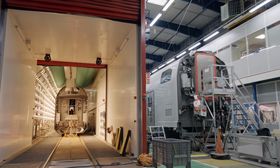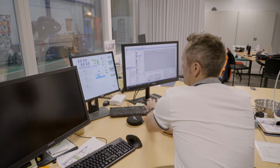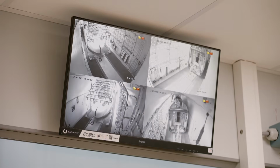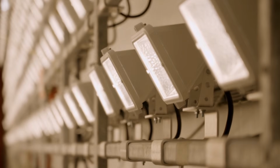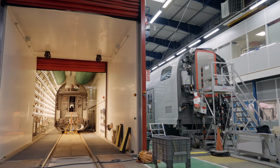Despite the extensive digitization of the TGV-M, some physical testing is still required. One of the first tests takes place on the same site in Étré in what's called an environmental chamber. Sensors have been placed inside the cabin of the locomotive. Using heat lamps, it will be subjected to temperatures worthy of the Sahara Desert to test the cooling system's response.